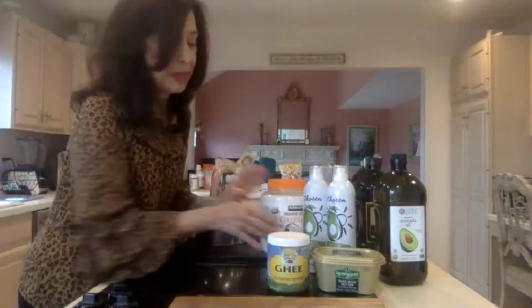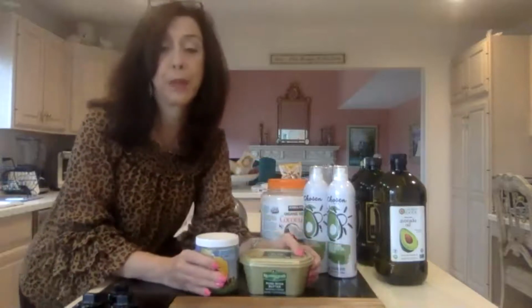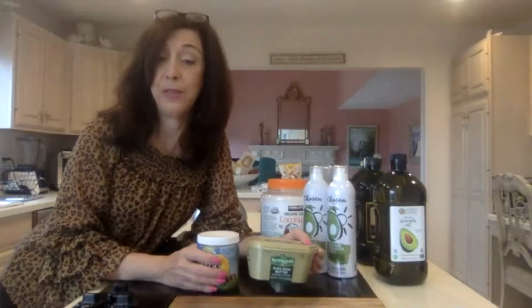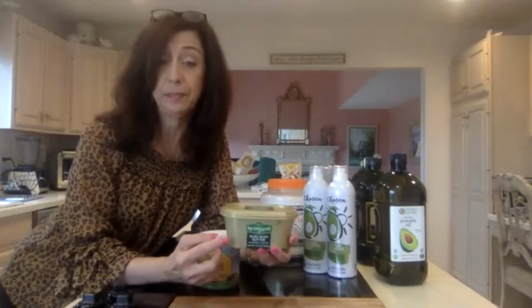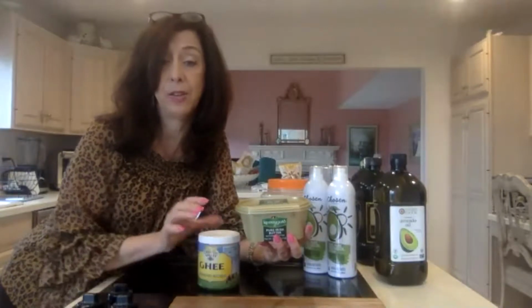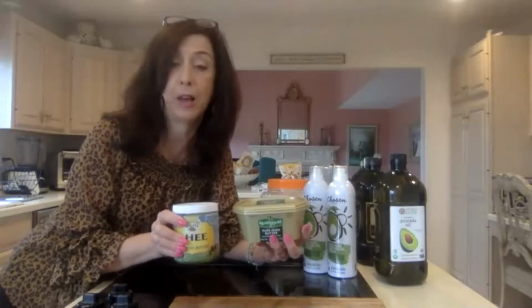Okay. Now I want to move over to butter, because butter also through the years has gotten a bad rap. But if it's grass-fed, it's actually super healthy for you. If you have a milk allergy, you can use a clarified butter. Also has incredible health benefits and anti-inflammatory. It's called ghee. All right, so the milk proteins are actually cooked out of the butter and you're left with clarified butter. And you might be less sensitive to it if you have a milk allergy.